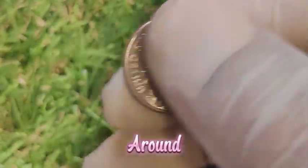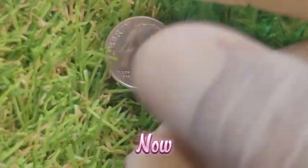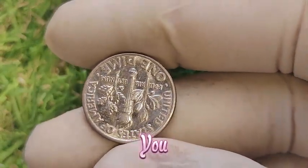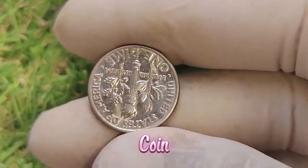You may be walking around with a treasure in your wallet right now. So stay tuned, because what you're about to hear might just make you check every single dime you come across from now on. Let's start with the coin itself.